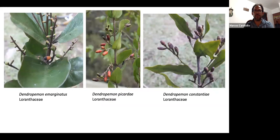And an array of mistletoes growing around there. Three species of the same genus. You can see the different types of fruits. This is endemic to the Caribbean. That's why I highlighted it, and it's the one I studied. Some of them have fruits that are red and black. Some are completely red or completely black. These ones are brownish and turn kind of black when they are ripe.